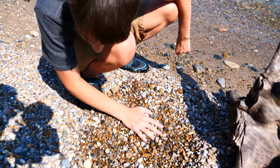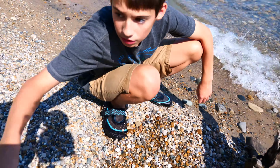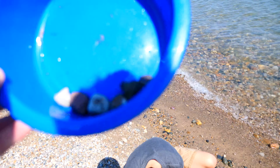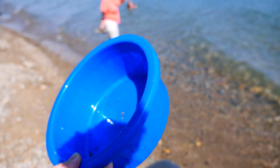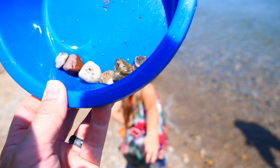Find anything good, Luke? You left your bowl up there. Is there anything in there? Let's see. Oh, another piece of horn coral. Right there. What do you think? Nice. Looks good.